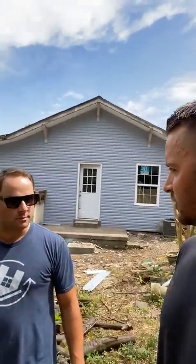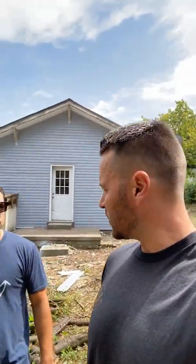So he bought it for $50,000. Did you buy it off the MLS? Directly off the MLS. He saw it on Redfin for $50,000. We're in the backyard right now. All the properties in this neighborhood are selling for right around $200,000. The ones that sold for $200,000, were they renovated? Yeah, renovated. So they're in renovated condition, and he put it under contract for $50,000.